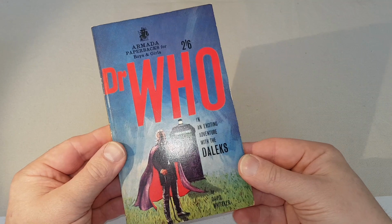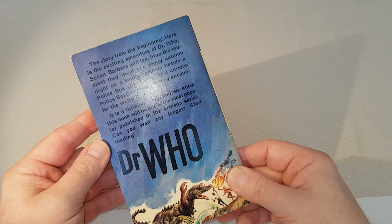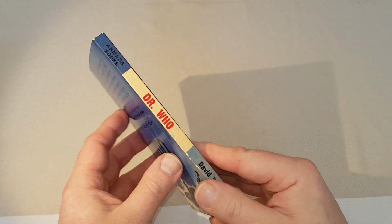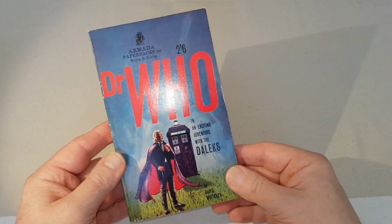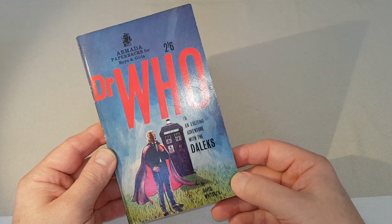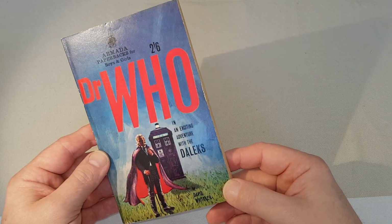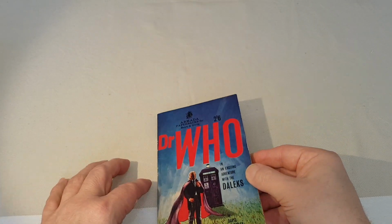Quite a nice little edition, fairly easy to find, this one, so not going to set you back too much money. They are quite difficult to find in nice nick though, but great, quite a nice cover there, representing a mixture of Hartnell and Troughton by the look of it. But there we go. So that's the first one, 1964, the very first Doctor Who paperback.